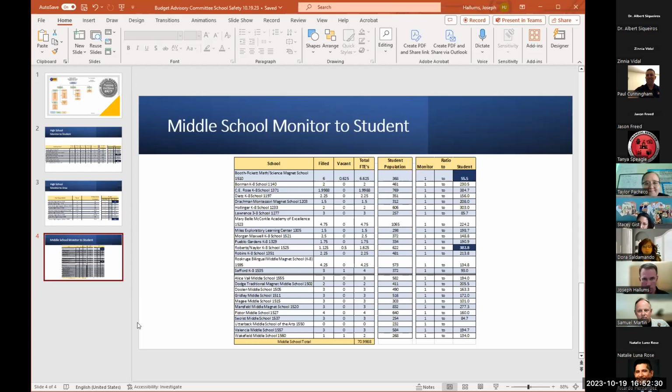Hi, Joseph. Nice meeting you. Hi. A question regarding the ratios, they're pretty clear, and I know you highlighted a couple areas that I'm sure you wanted to bring to our attention. But how about cameras? Do we take that into consideration, and how many campuses do or do not have cameras?